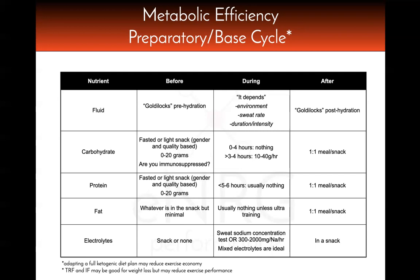There are benefits, as I've told you, mostly for males, not necessarily females, because it seems to mess up the hormones a little bit more in females than it does with males. But are we going to go fasted? Is it going to be a light snack? But more importantly, again, what's the session like?